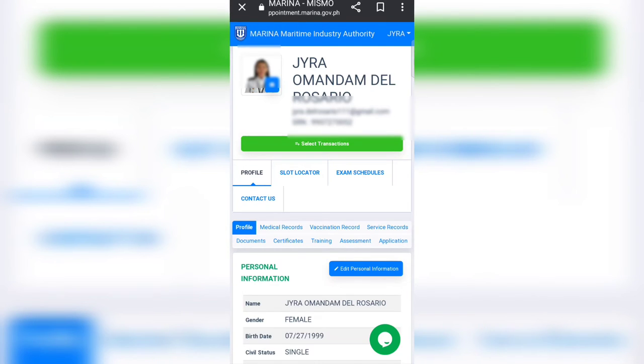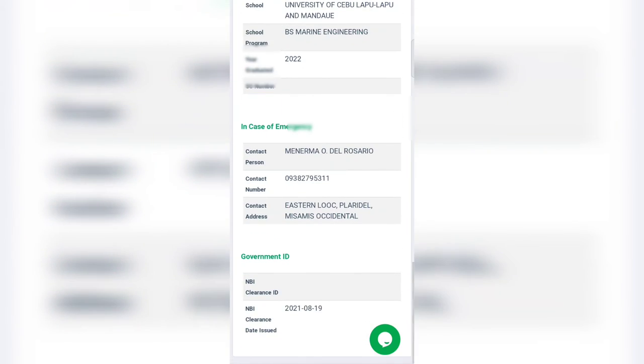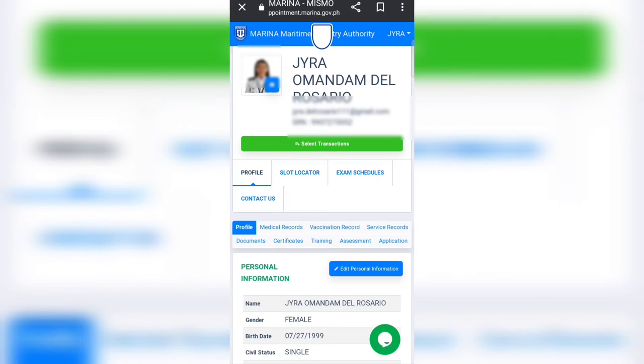So, nandito lahat yung profile mo, yung mga information mo sa profile. So, yan lang guys. Sobrang simple lang. Kailangan mo to kasi itong SRN number na ito, yan yung pinaka-importante sa isang marino. Kasi hihingin yan ng mga training centers, yan yung hihingin ng mga crewing ninyo.